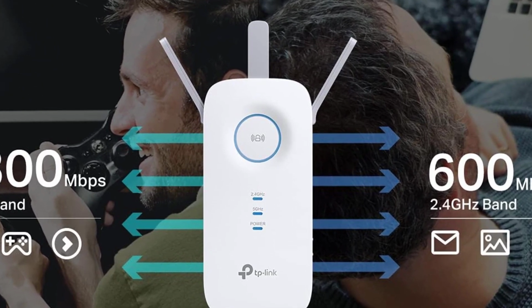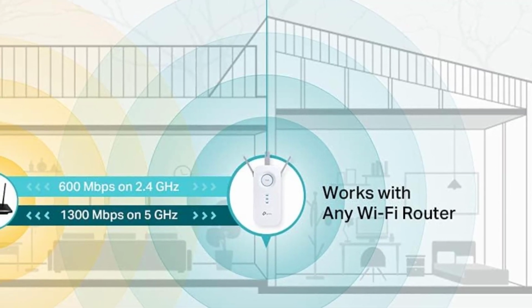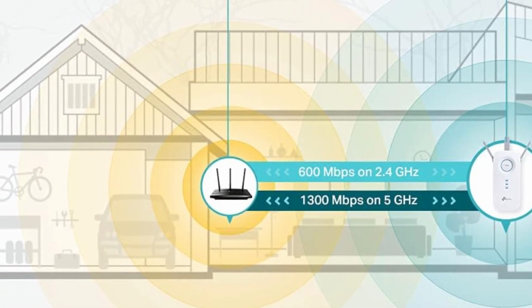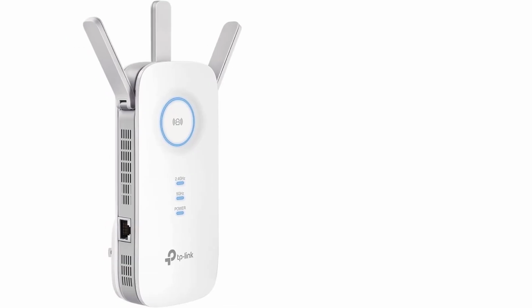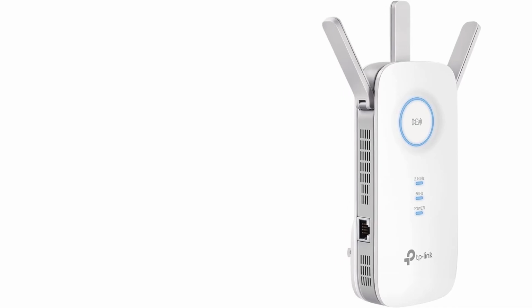The RE550 has the second best range on the list, thanks to 3 amplified antennas. It's a socket-mounted unit, so its overall design limits its port count to a single gigabit Ethernet jack. It works with TP-Link's One Mesh technology, but you need a compatible TP-Link router to get the mesh benefits.